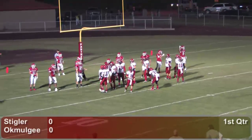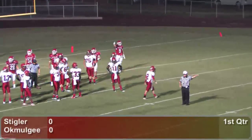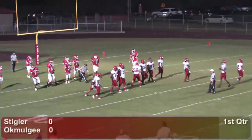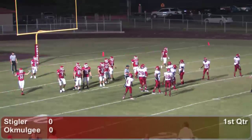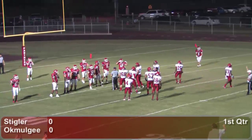And the flag is thrown. Illegal procedure. We'll back the ball up. Illegal motion backs the ball up 5 yards. So the ball's at the 6 yard line, third and 6. Goal to go from the 6.